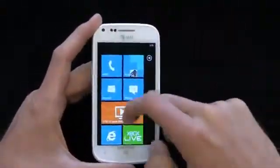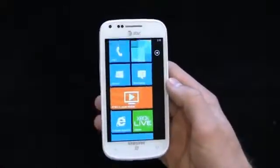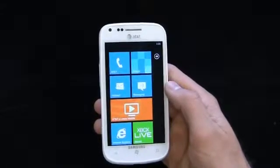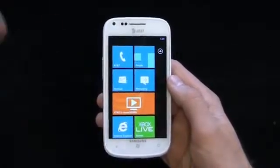This is your home screen. It's referred to as Metro UI. That's what Microsoft calls it, and you'll notice that there are a bunch of different tiles. I talk about this in every single Windows Phone video, but if you're coming from something like Android or iOS and you're used to a little bit more customization, this could be a problem for you. It could be a point of contention.